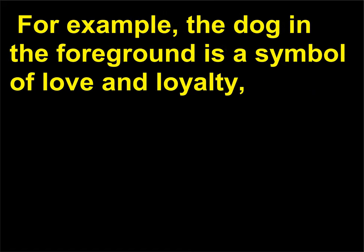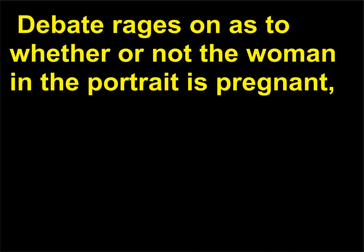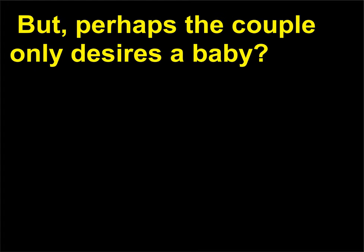For example, the dog in the foreground is a symbol of love and loyalty, while the crystal prayer beads in the back of the room symbolize the couple's piety. Debate rages on as to whether or not the woman in the portrait is pregnant, as her hand rests on the top of her stomach. But perhaps the couple only desires a baby?